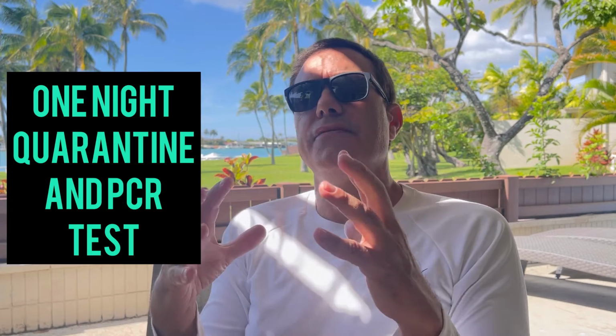The next thing I made sure that I had is my AQ booking. Alternative quarantine booking means that you have to stay one night and get a PCR test. You want to make sure that you have this all set to go when you go to your Thai website and upload that to the Pass system.